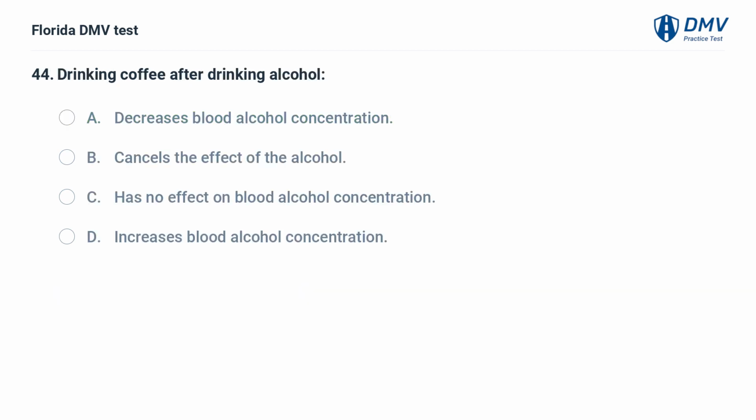Drinking coffee after drinking alcohol: A. Decreases blood alcohol concentration. B. Cancels the effect of the alcohol. C. Has no effect on blood alcohol concentration. D. Increases blood alcohol concentration.